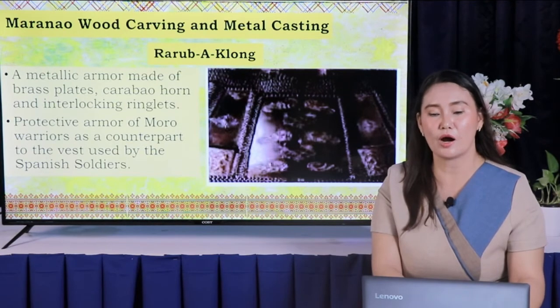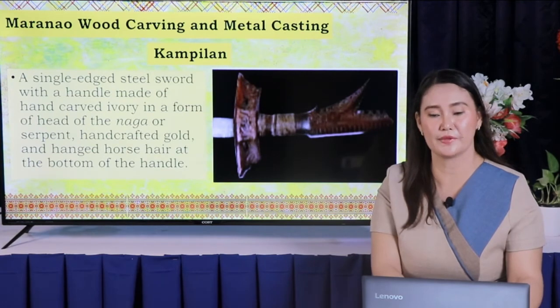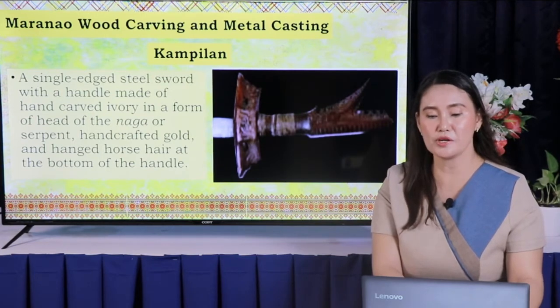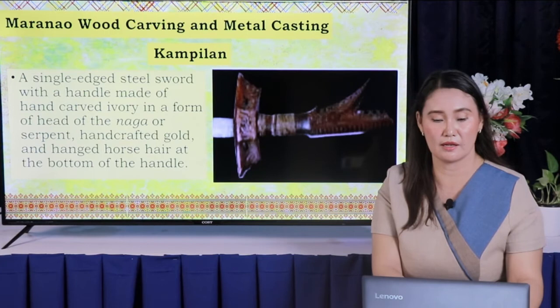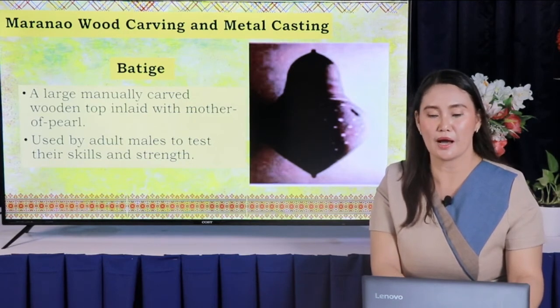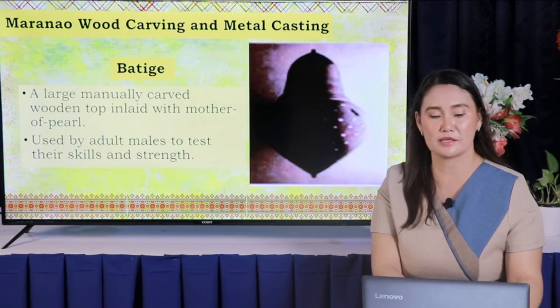It is the protective armor of Moro warriors as a counterpart to the vest used by the Spanish soldiers. Second, Kampilan is a single-edged steel sword with a handle made of hand-carved ivory in a form of the head of the naga or serpent. Handcrafted gold and hung horse hair at the bottom of the handle. Third, Batige is a large manually carved wooden top inlaid with mother of pearl. It is used by adult males to test their skills and strength.